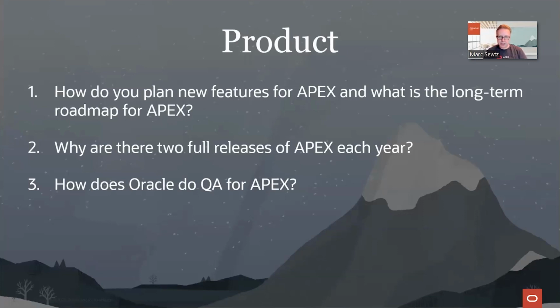Now, the next question is about 2 releases a year. And taking a little bit of a step back on that one, we used to ship releases, I guess, when they were ready on a pretty irregular basis. We had, I guess, a year and a half or so for Apex 5.1. And then we made the decision to move to a fixed release schedule and use feature branches. That means we can now work on features for as long as it takes until they're ready. Workflow is one example, right?